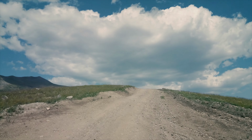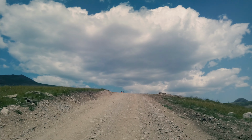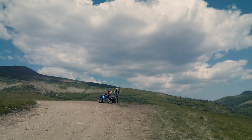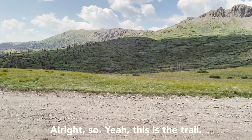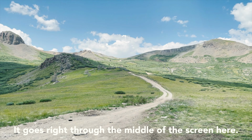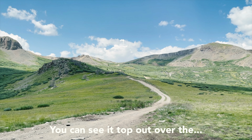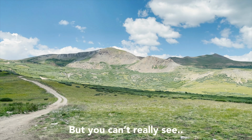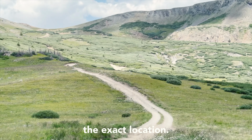So we're getting ready to come out. You can't see it, but on the other side of this peak, we're going to top out on the Continental Divide. All right, so yeah, this is the trail. This is kind of the shorter trail, but it's steeper. It goes right through the middle of the screen here, and you can see it top out over the top of the mountain there, and then once we go over it, we'll turn right and go up this way, but you can't really see the exact location.